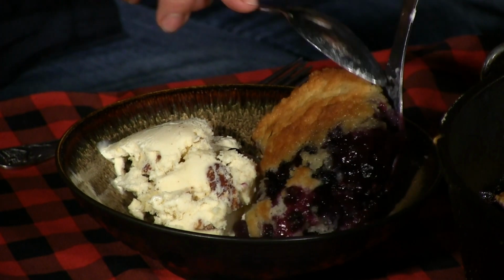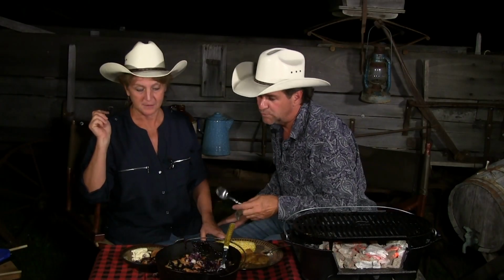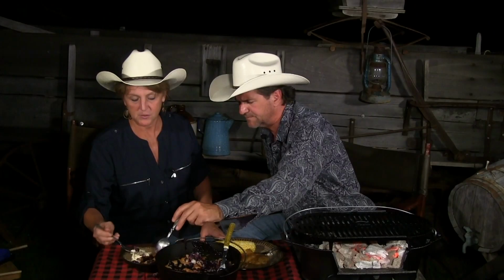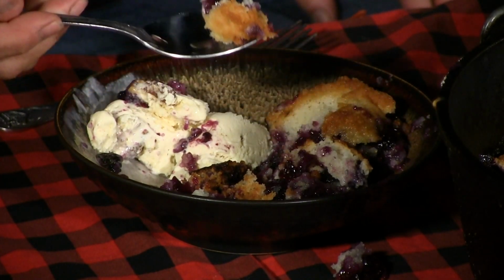That looks so good. All right. Oh, are you kidding me? I was in the mood for blueberries tonight. You can have a little ice cream with it. That is delicious. And one more little bite. What do you think? And it's delicious. Oh, wow. I can taste that one in there, just a little bit, gives it a tang. That added goodness. That's really good.